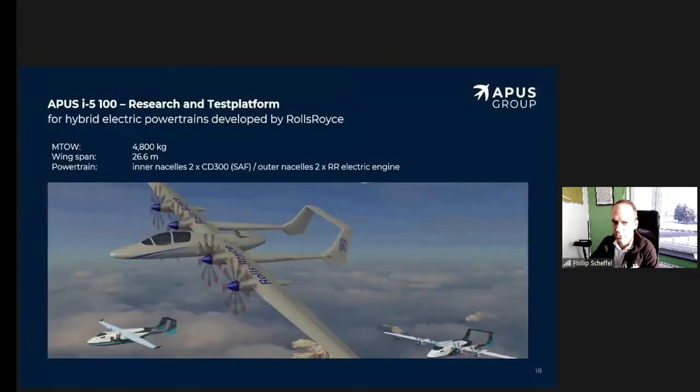The second program I mentioned before is the APUS i5. Here I want to talk mainly about the APUS i5-100 because this is also in prototyping right now. It's a 4.8-ton maximum takeoff weight aircraft, mainly designed as a test bed for hybrid electric powertrain systems.